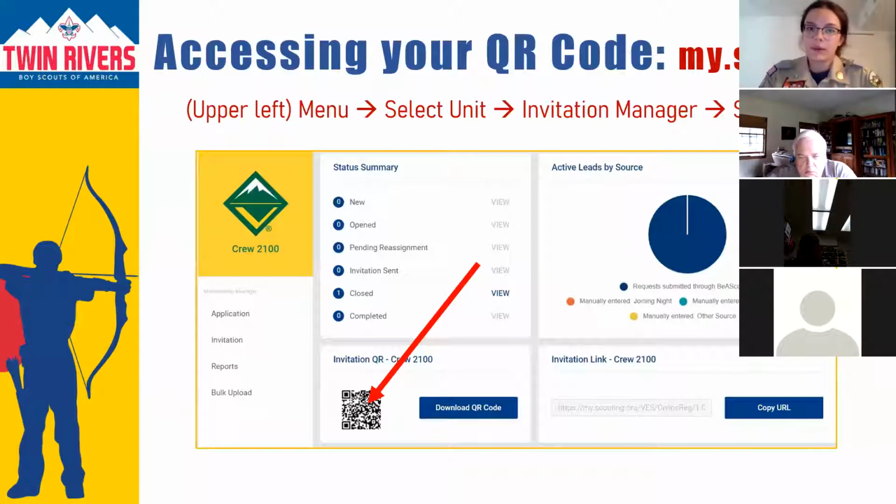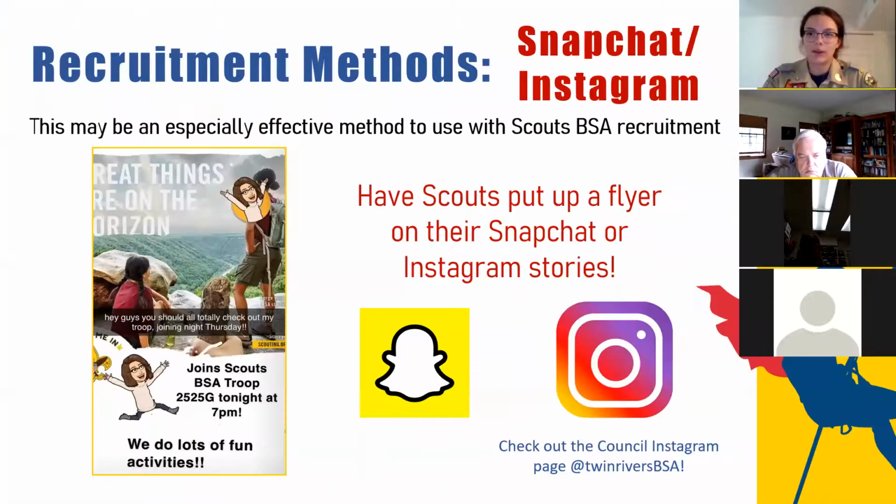A couple other recruitment methods that the council has come up with is using Snapchat and Instagram. So this is more geared towards your older scouts, so your Scouts BSA, girl troops, boy troops, that sort of thing, even venturing and exploring. So what you could do is you could have your scouts make an Instagram story or a Snapchat story, and they can post it, and that way their friends can see like, oh, this is so cool, I would like to do that, how do I join? And so that might be a good way to recruit other scouts into your unit.